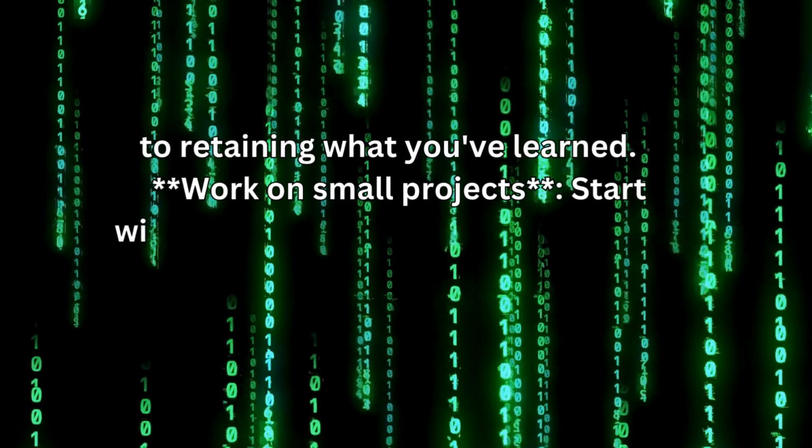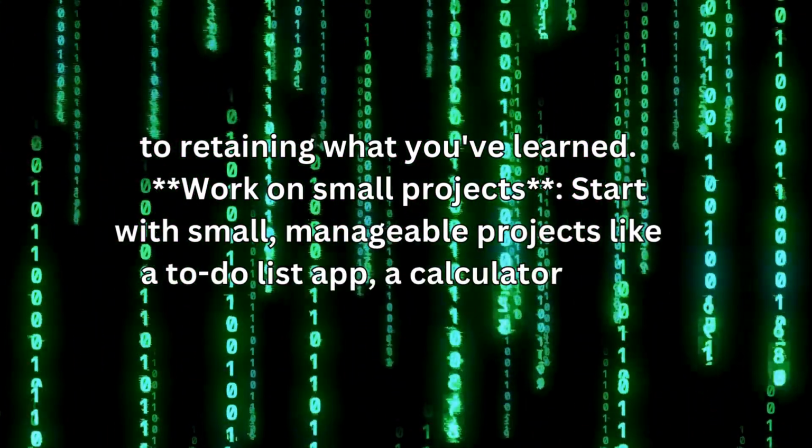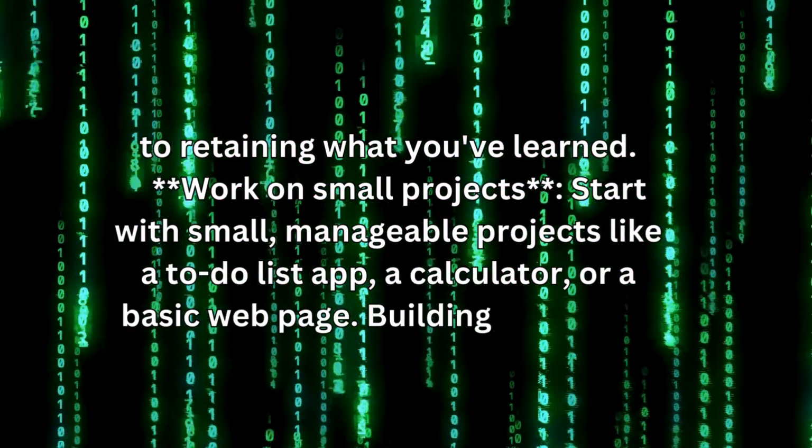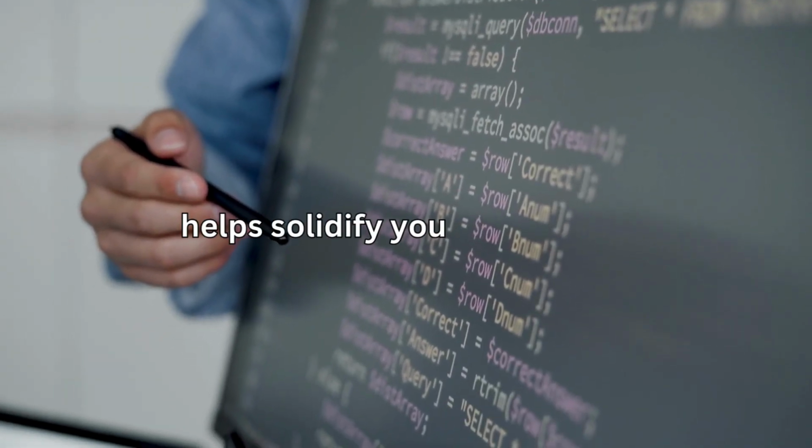Work on small projects. Start with small, manageable projects like a to-do list app, a calculator, or a basic web page. Building real-world projects helps solidify your knowledge.